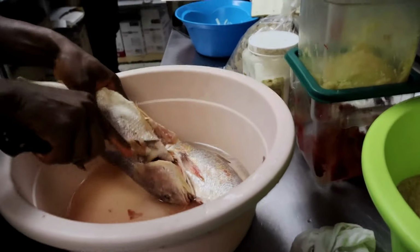We're going to be going inside, guys, and we're going to be having a nice time, and we're going to see how the food is prepared in the back of the kitchen. It's going to be completely out of this world, and let's go.